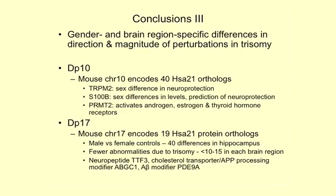And TRPM2, sex differences clearly in neuroprotection when you knock this out. I believe that males are not affected, females are. And then we can talk about the DP17 region, which also has sex differences. Not as many as the DP10, but there are clearly sex differences.